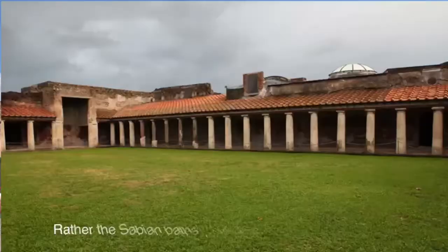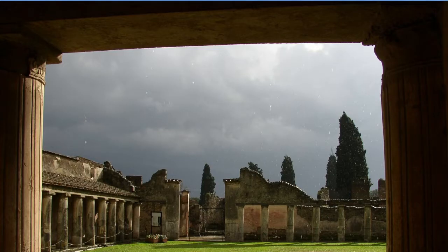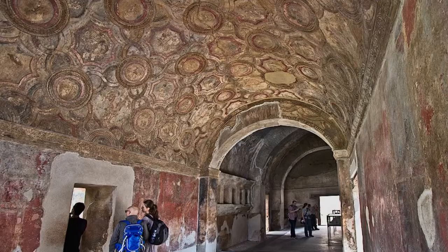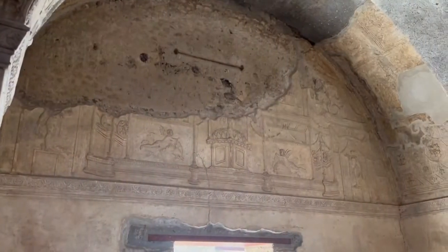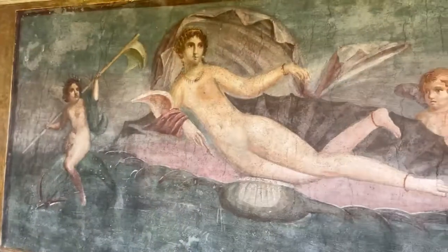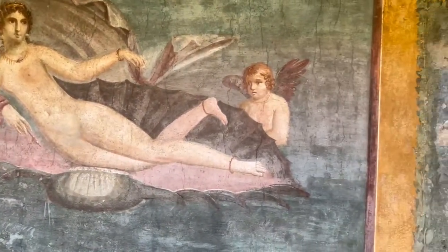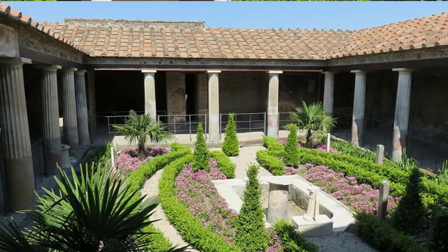This would have been one of the largest Roman villas here in Pompeii. Beautiful courtyard, and then internally it would have its own water system to service all of the residents. And beautifully frescoed on the walls. And exiting the villa through the garden, really stunning.